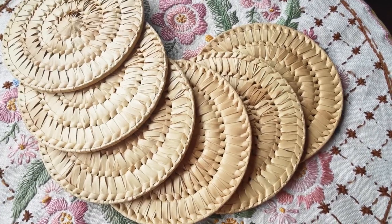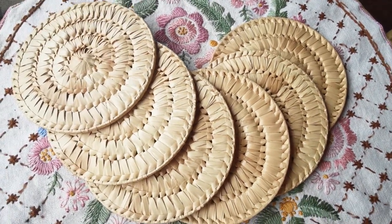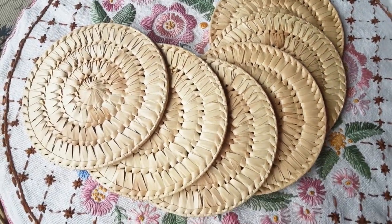No. So actually, yesterday I went back to the shop because I saw one thing that I would like to buy, and I don't know if I will buy it. You will see it if I buy it. So I got this set of coasters. Maybe they will match a summer tablescape. They are 6 and I got them for only 2 euros.